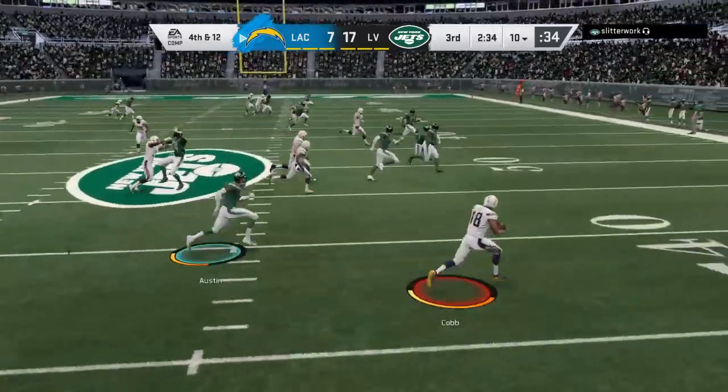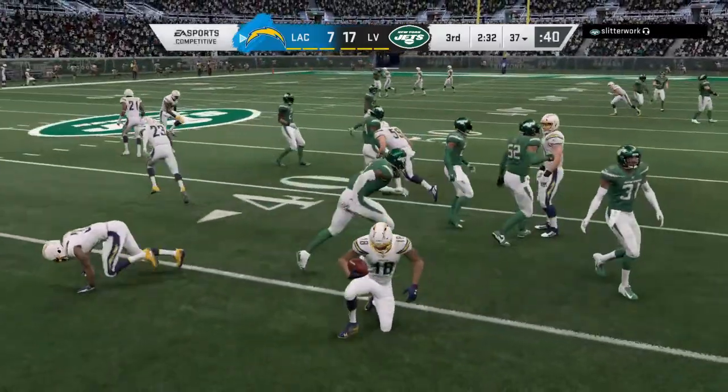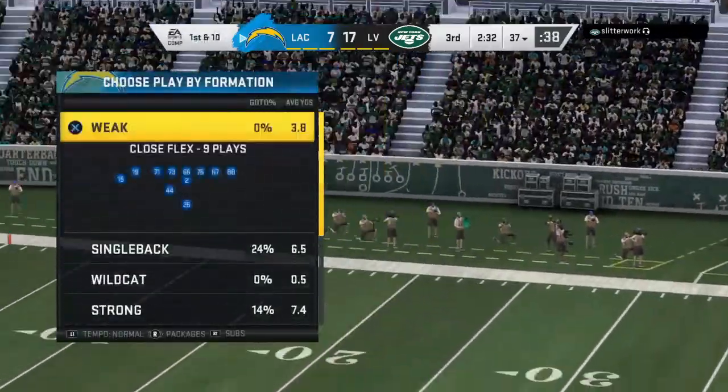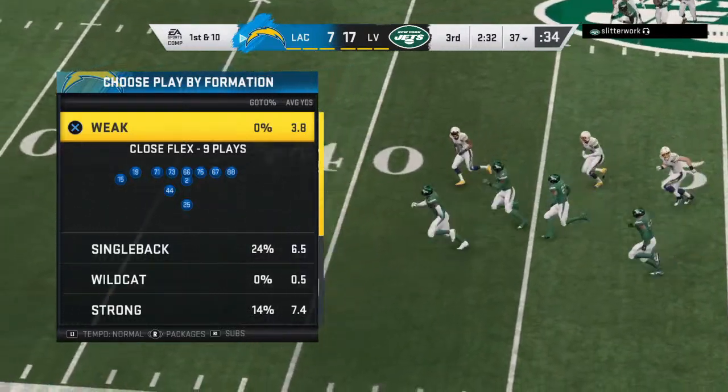On the return comes Cobb. A big kick there. We'll call it 56 yards on the punt. And it'll be Charger football here as they take over. 37-yard line.